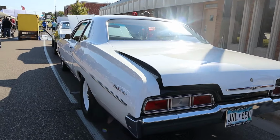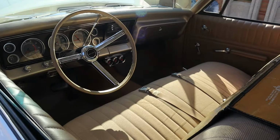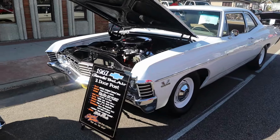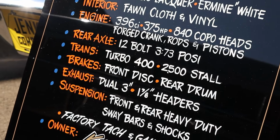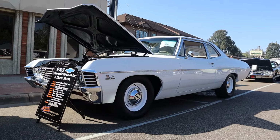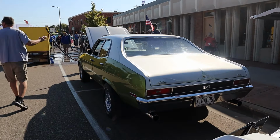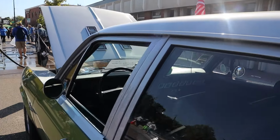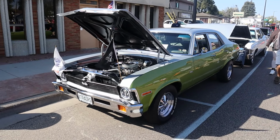I think this is a '67 Bel Air. Another gold interior. Well, I guess this is tan. See what we got here. Nice Nova here. '71 Chevy Nova.